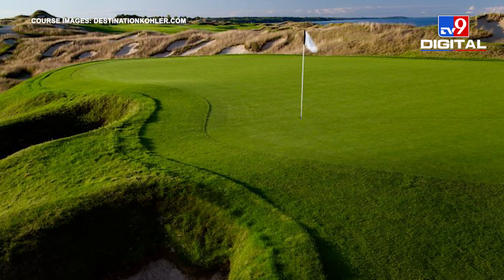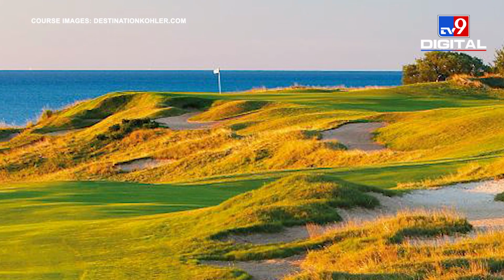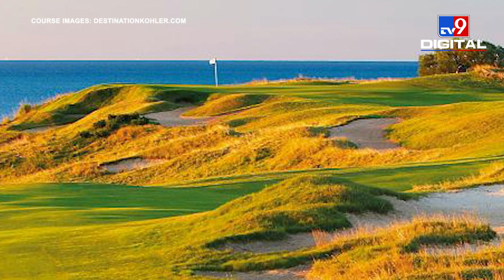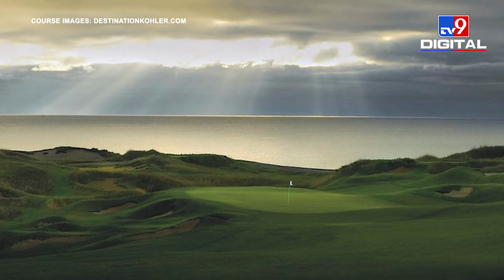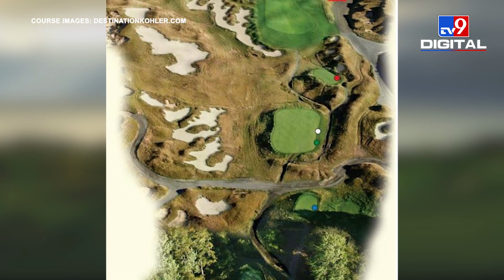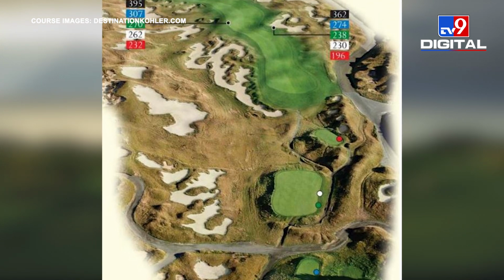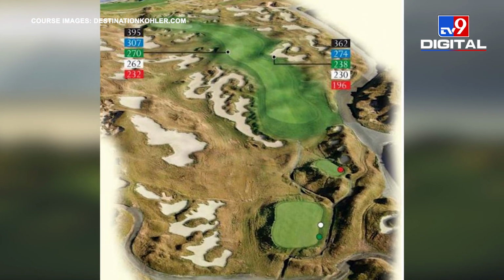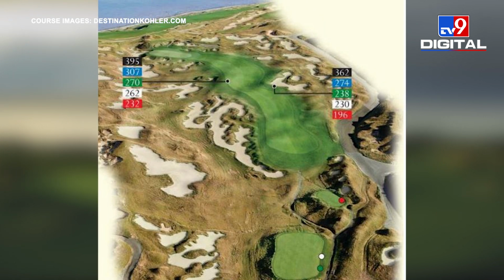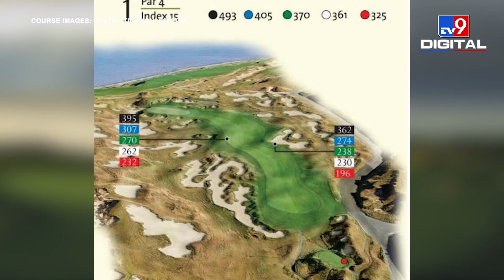None of the fairways run from the tee to the hole without a bunker, dune or mounds in between. The challenge starts right from the first tee. The par 4, 493 yards first hole gives a nerve-wracking experience to the players with a series of bunkers and dunes on the left and the right side, having a longer approach from the rough. For fans, the hole lends the first panoramic view of Lake Michigan.